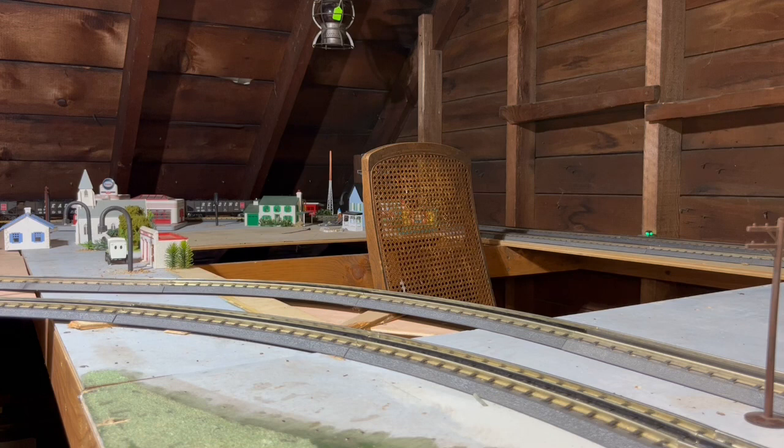So let's go ahead and get the first locomotive rolling here, and we'll get it up here and reveal it to you. We're going to start from number 1 to number 5.